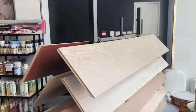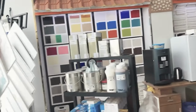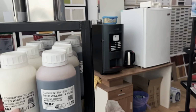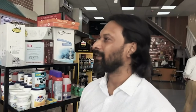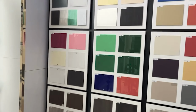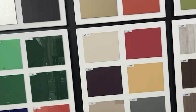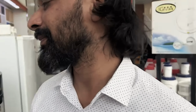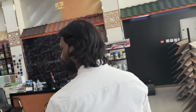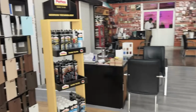This is a flooring, is it? Parquet flooring, okay. Ceiling tiles we have. These are paints. This is mass paint. This is acrylic and laminate. This is what you find outside all the buildings, acrylic sheets. And for signages. And that is our decor section. Laminates. The laminates.